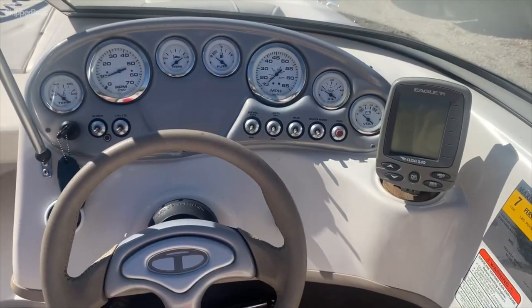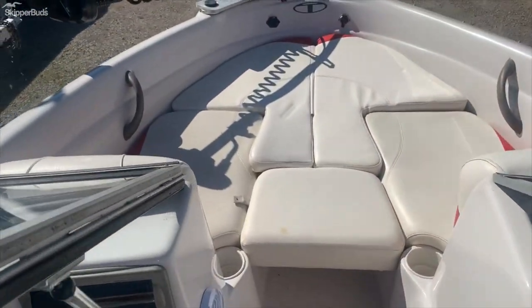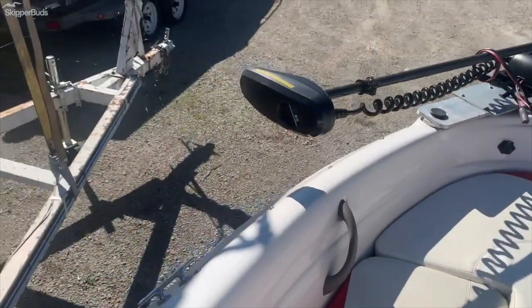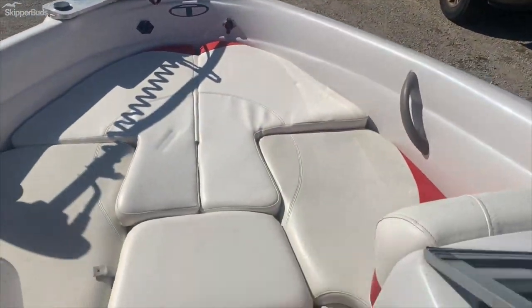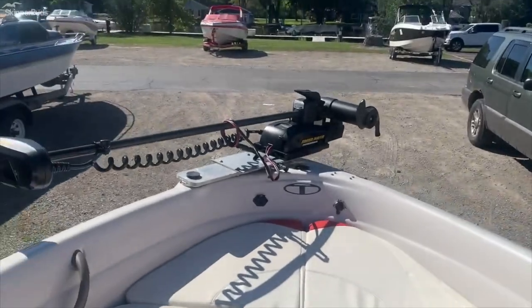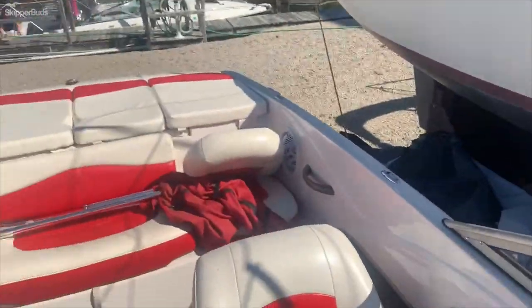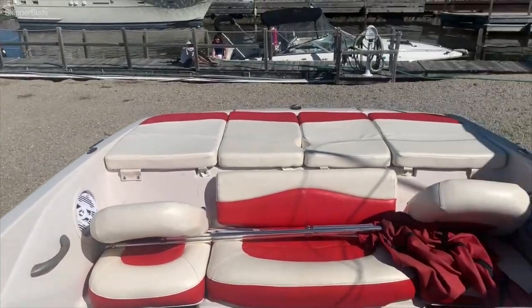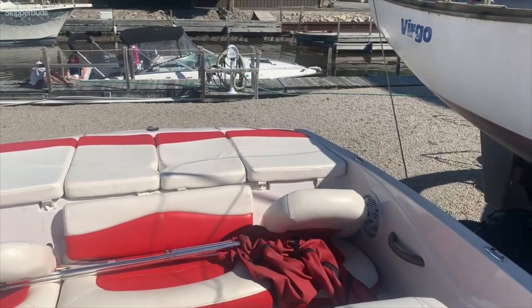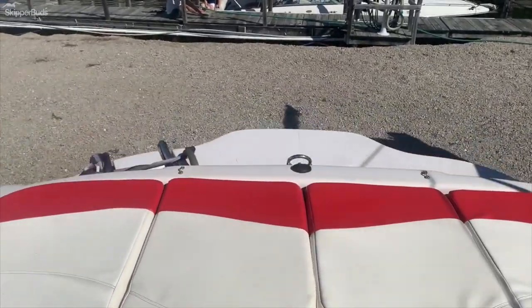dash with a fish finder on it, nice bow filler cushions, and it comes with a Minn Kota trolling motor as well. Nice storage locker down below there. A nice extended swim platform on the back as well.